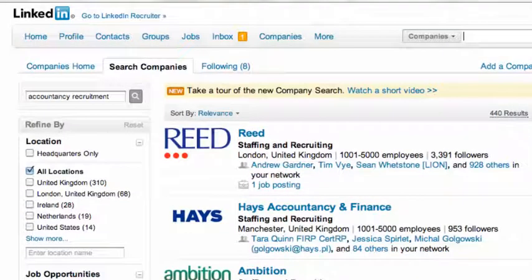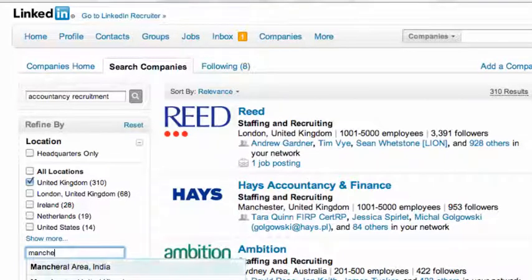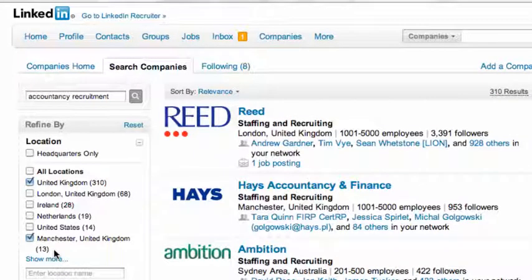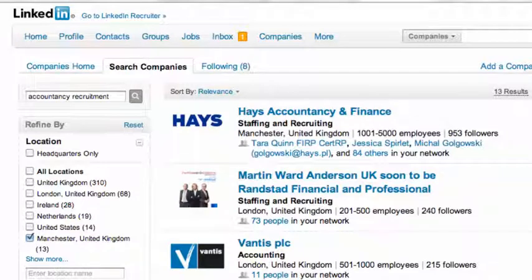Now on the left hand side I can filter this search result, which is logically what someone would do. I could say I want them just to be headquartered, but that's not particularly important to me. I do want them in the United Kingdom, so we'll just look at those 310 that fall within the United Kingdom. But I could be more specific about regions. So 68 in London. I could maybe put in Manchester under here, for instance. Manchester, United Kingdom. So click on that, and there's 13 that appear in Manchester. And if I unclicked the other one, that would just give me those 13. So that's one option.